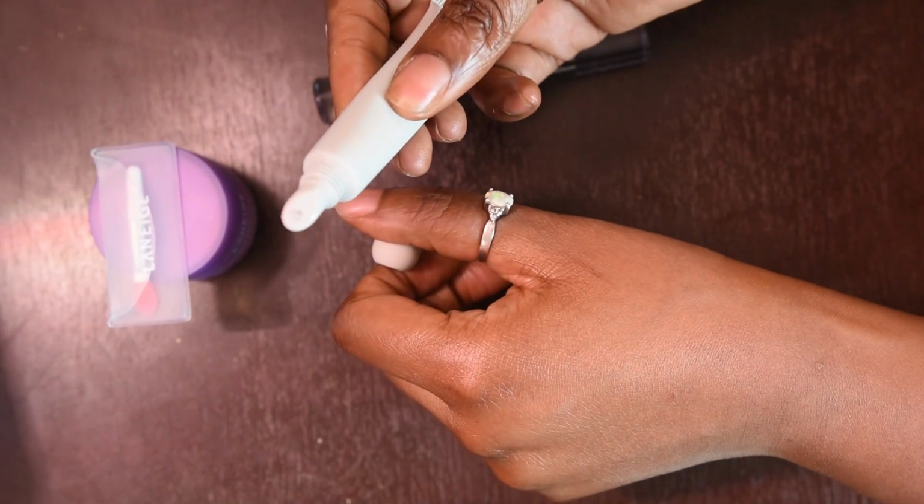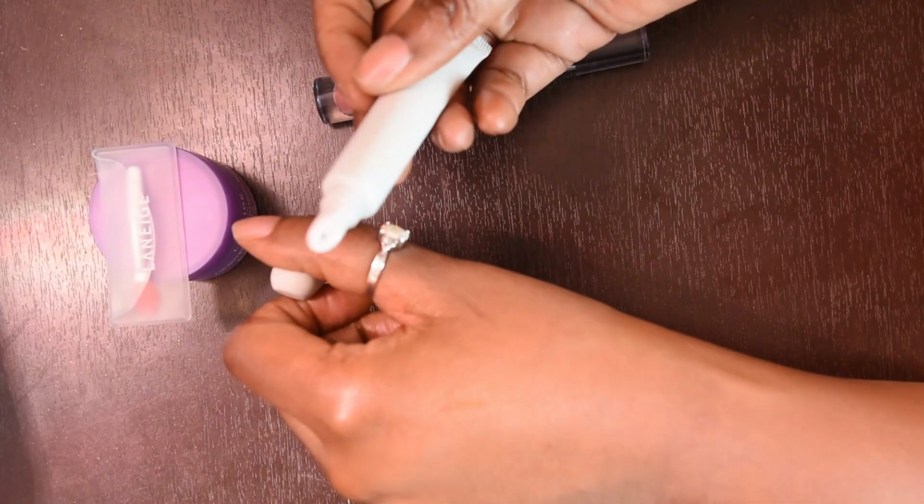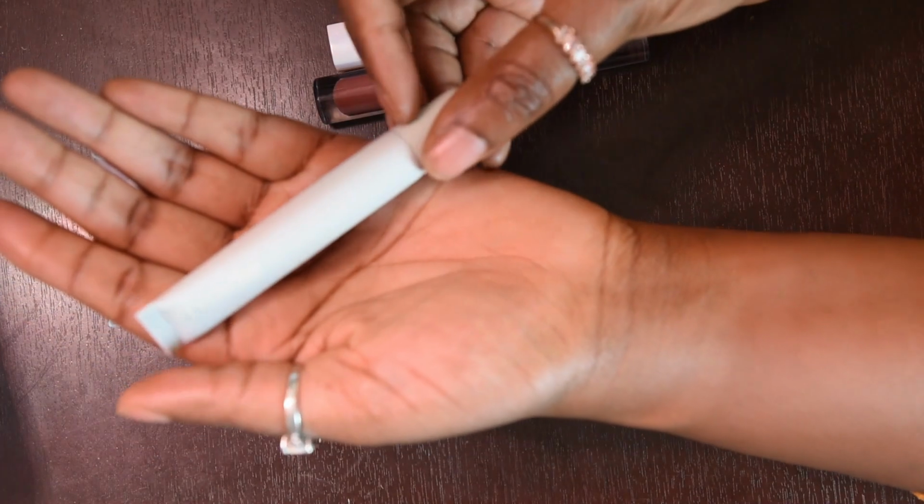One of you guys told me that the granules or the product is kind of separated in the packaging and you can warm it up. I don't have time to warm up my lip balm. That's more effort than I'm even willing to put in for a liquid lipstick.